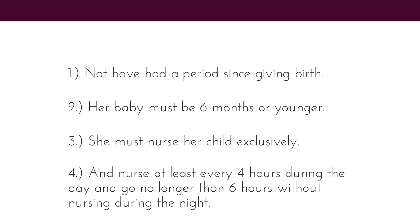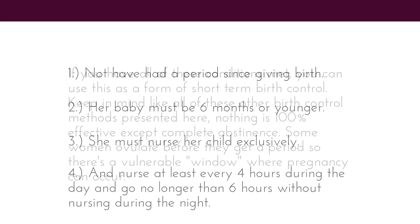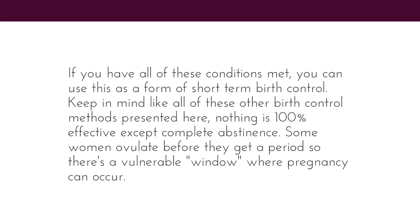1. Not have had a period since giving birth. 2. Her baby must be 6 months or younger. 3. She must nurse her child exclusively. 4. And nurse at least every 4 hours during the day and go no longer than 6 hours without nursing during the night. If you have all of these conditions met, you can use this as a form of short-term birth control. Keep in mind, like all of these other birth control methods presented here, nothing is 100% effective except complete abstinence. Some women ovulate before they get their period, so there's a vulnerable window where pregnancy can occur.